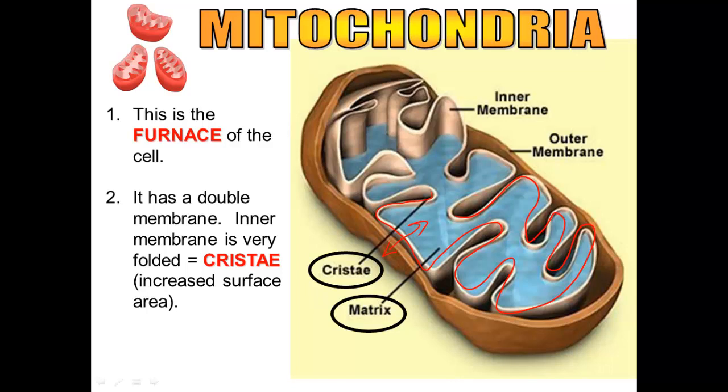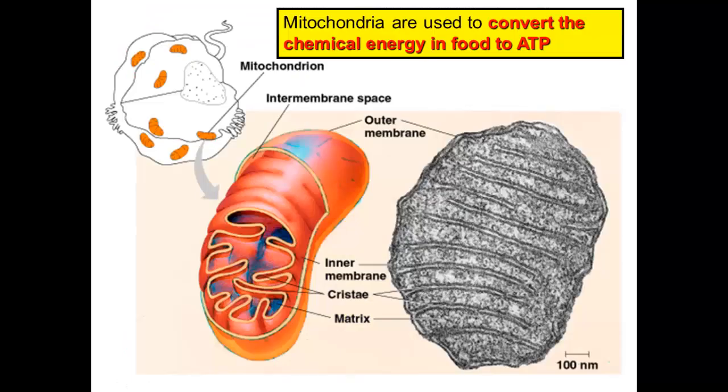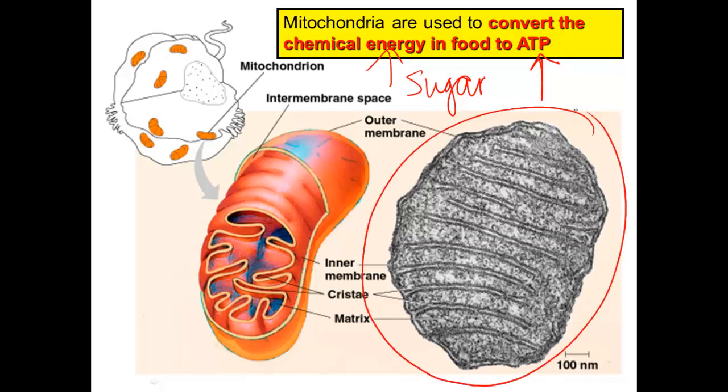Now, what is the reaction that happens at the mitochondria? That reaction is cellular respiration. And what the mitochondria does is it converts the chemical energy that we eat, which is sugar, and it turns it into ATP. This is an electron micrograph picture of a mitochondria. You can see the cristae, and that's what makes it quite easy to recognize.